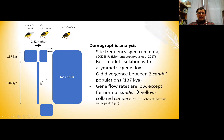So you can see here that Vitellinus diverged from Candii about 1 million years ago, and the two Candii populations separated around 130,000 years ago. So gene flow rates, which are shown as arrows, tend to be low, on the order of 10 to the power of -5 to -7, except in one direction, which is from the normal Candii west of the river into the golden colored manakin east of the river. This gene flow rate is about 3 times higher than in the opposite direction.